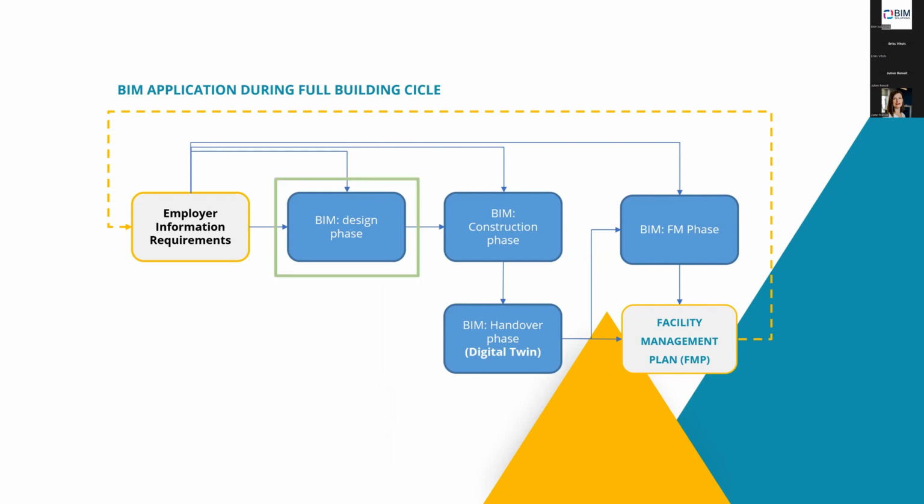The second thing we have to understand is that the design phase also has a great impact on overall delivery. But lately, what we also see is that typically employer information requirements cover mostly the design phase. And if it only covers the design phase, it leaves a blind spot for the construction and handover phase, which is very, very crucial in order to develop a digital twin of a quality which allows you to leverage the data for facility management and the operational phase.